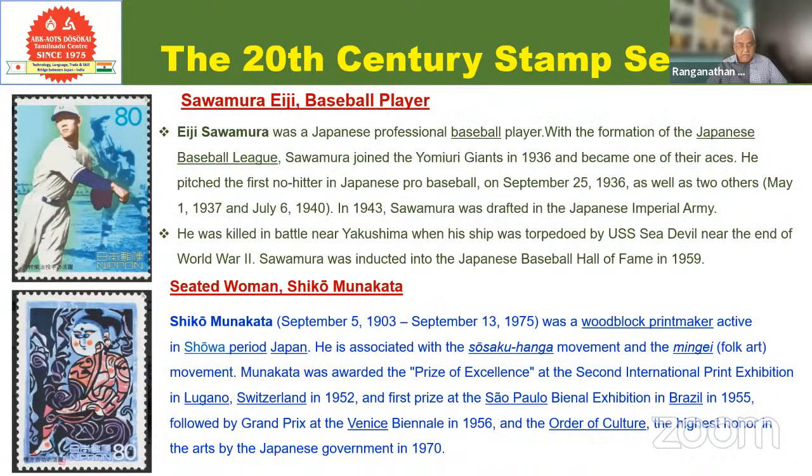Sawamura Eiji is a baseball player. Why is he finding a place here? Eiji Sawamura was a Japanese professional baseball player. With the formation of the Japanese Baseball League, Sawamura joined the Yomiuri Giants. We have also talked about them earlier, the Yomiuri Giants, the first baseball team to be formed, in 1936, and he became one of their aces. He pitched the first no-hitter in Japanese pro baseball on September 25, 1936, as well as two others, May 1, 1937 and July 6, 1940. In 1943, he was drafted into the Japanese Imperial Army. Unfortunately, he was killed in battle near Yakushima when his ship was torpedoed by the USS Sea Devil near the end of World War II. Sawamura was inducted into the Japanese Baseball Hall of Fame in 1959.